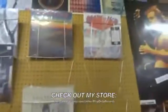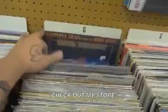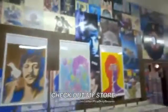Some nice Grateful Dead stuff up here, and there's always the Grateful Dead section, which I usually clear out. I'm not going to go through tons of stuff for you guys, because if you get out here, you get out here. Books.